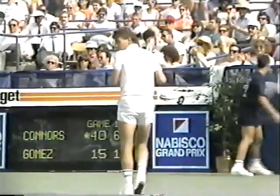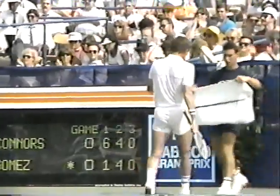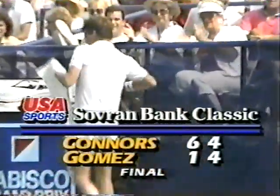Game. Connors holds here. We're at 4-all on serve in the second set.